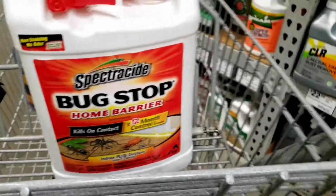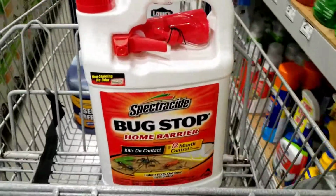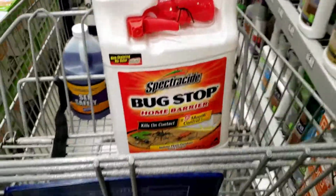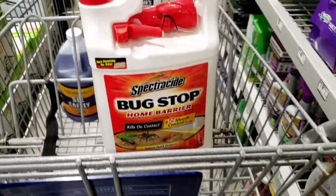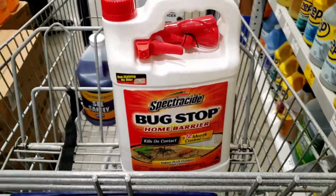And then, being that the winter's coming, and there's spiders and all kinds of stuff around the house, this is the first time I ever tried this. This was $6. Go ahead and spray the house. And yeah, that's it so far.